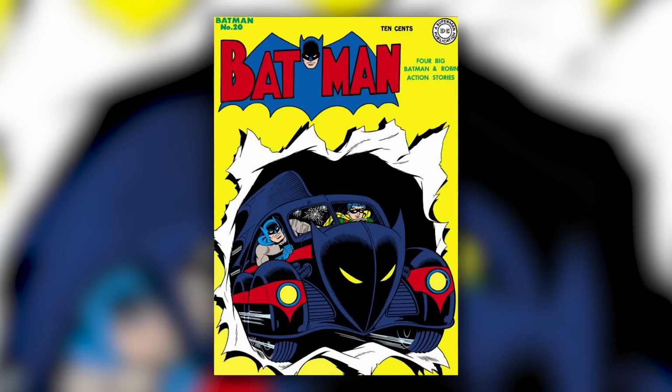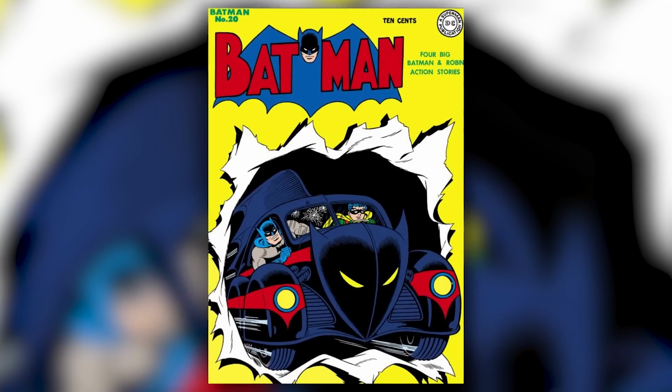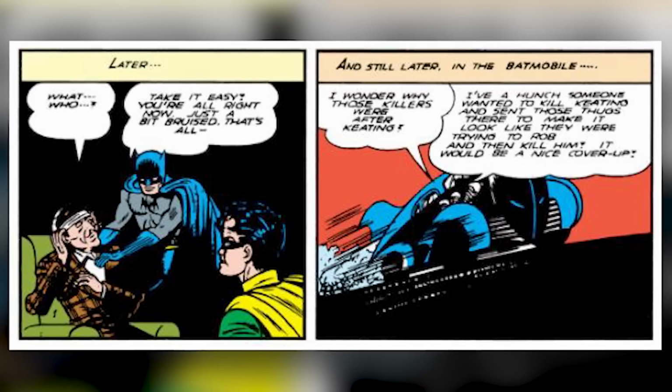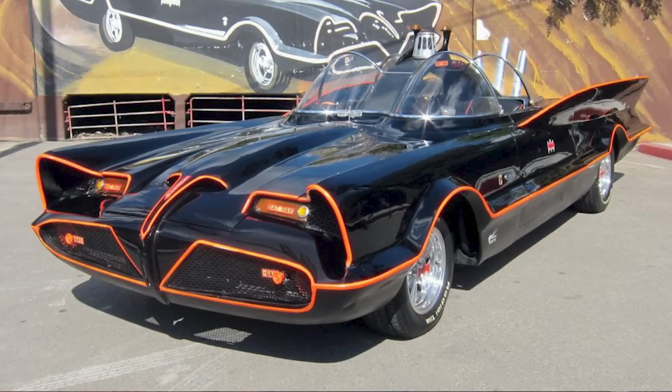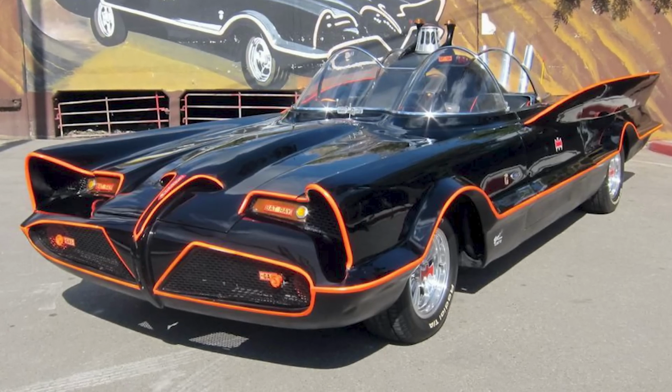Now the Batmobile would more or less keep this design through the 1940s. Artist Dick Sprang would add little changes like giving it red racing stripes as seen on the iconic Batman 20 cover. Literally issue 19 of Batman, the issue before, the Batmobile was still all black. You could also credit that Sprang's cover from Batman 20 gave inspiration to the now iconic 66 Adam West Batmobile, which also has red accent lines.